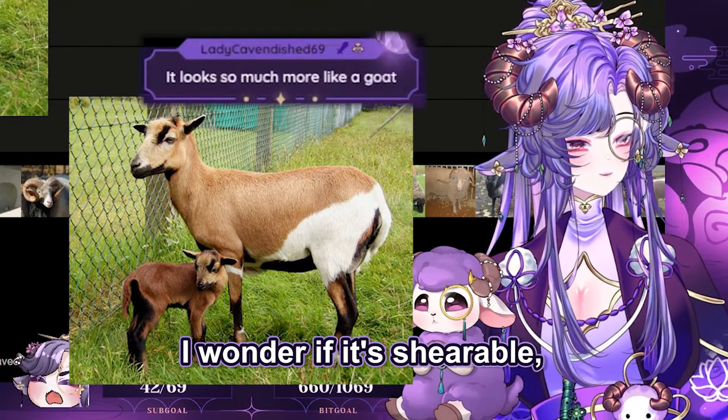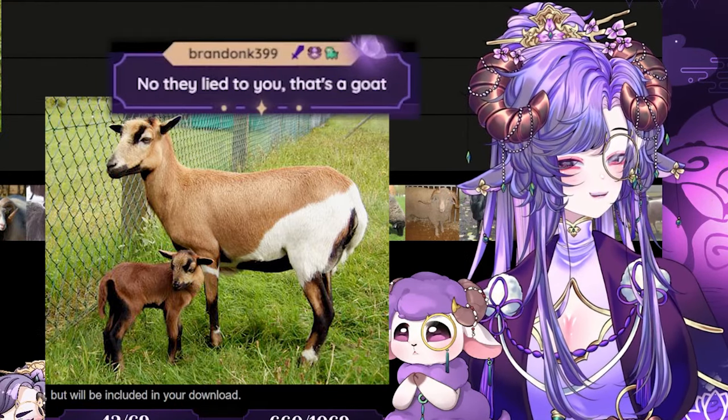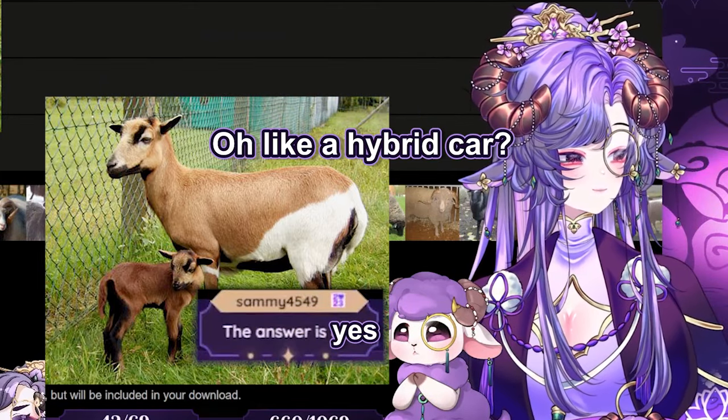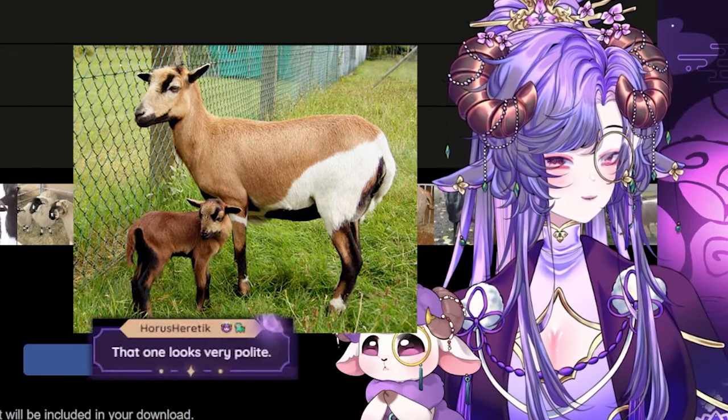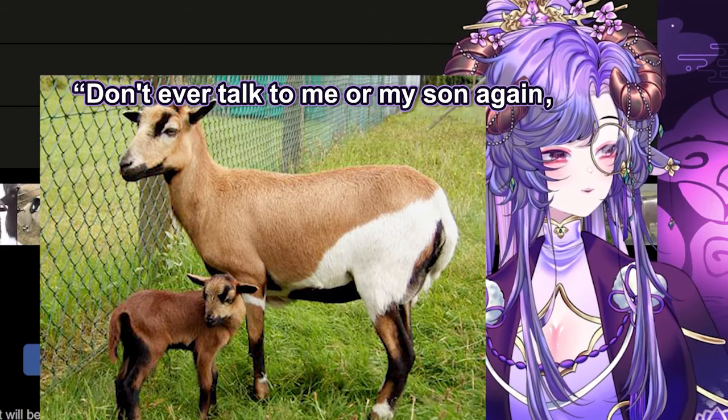I wonder if it's shearable. Like, the baby does look like a goat. They lied to you, that's a goat. That's a gazelle hybrid sheep. Or like a hybrid car. Yet. That one looks very polite. That is true. It looks like, don't ever talk to me or my son again. Comma. Please.